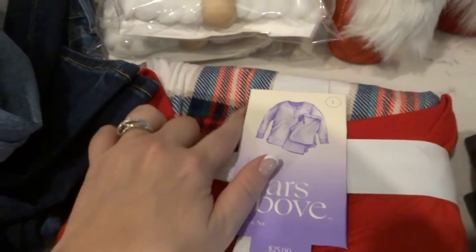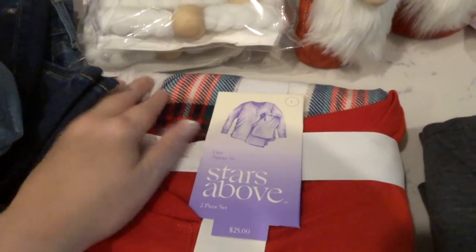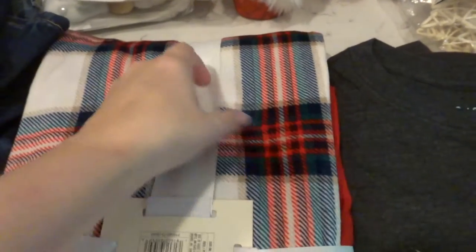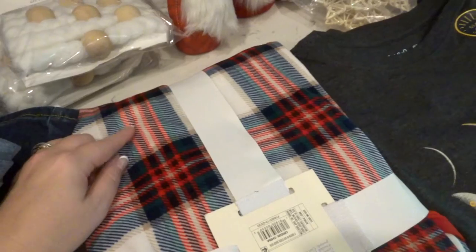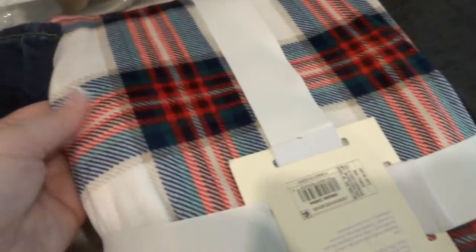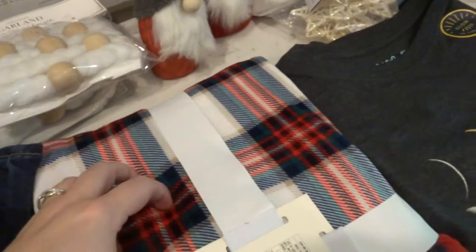Splurged on these for myself. I was looking for this pattern because I bought shorts in this pattern from the same brand. And these are so soft. These two packs, oh my gosh, perfect Christmas gifts. So dang soft, you guys. Oh my gosh. I love, love, love this pattern. Oh my goodness. Love it so much. I really wanted to get just the regular cloth material, the flannel. They didn't have it. This is more of a really soft fleece kind of material, I guess you would call it. And it's incredibly soft.